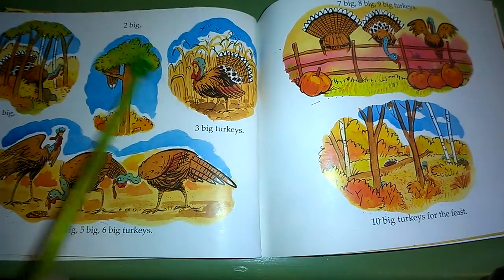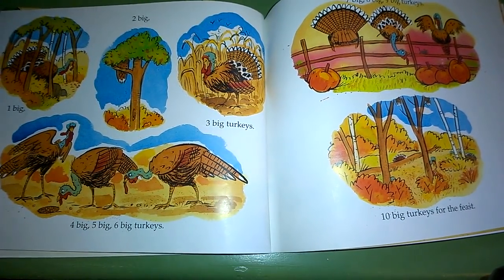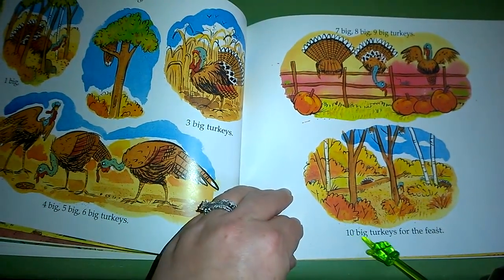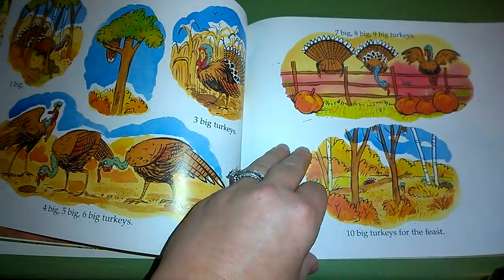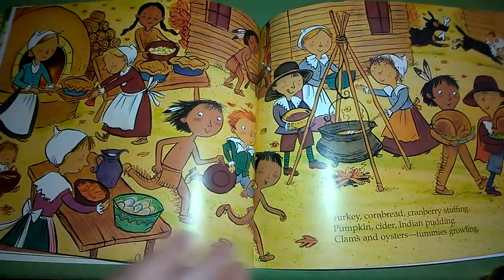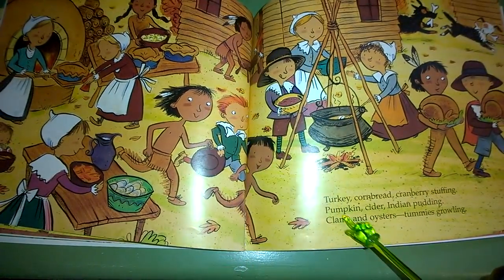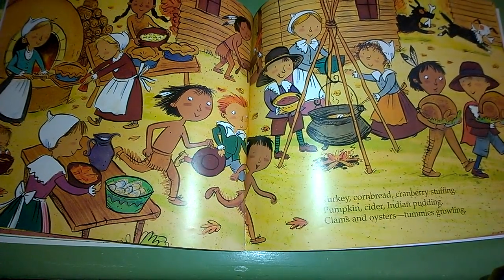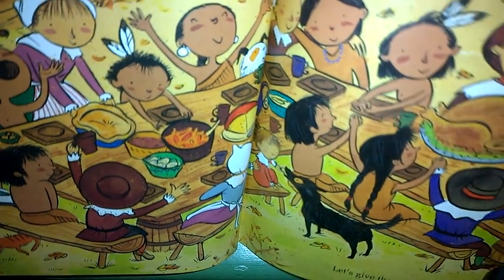1 big, 2 big, 3 big turkeys. 4 big, 5 big, 6 big turkeys. 7 big, 8 big, 9 big turkeys. 10 big turkeys for the feast. Turkey, cornbread, cranberry stuffing, pumpkin cider, Indian pudding, clams and oysters, tummies growling. Let's give thanks, and then we'll eat.